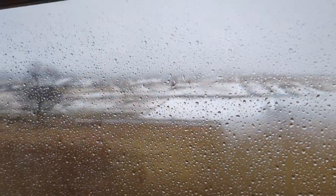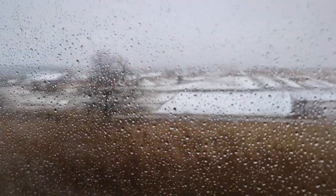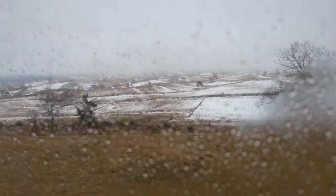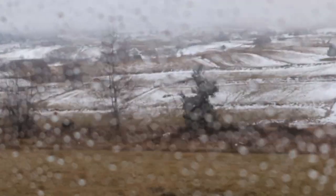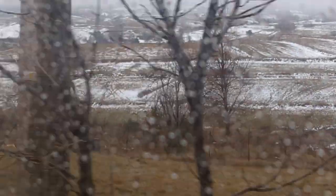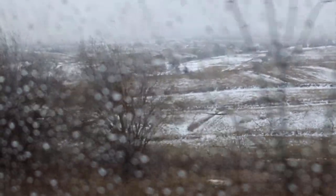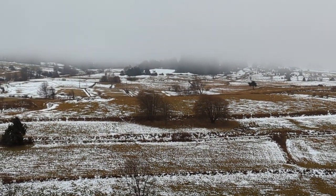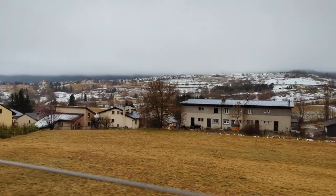Okay, we're beginning to come underneath the cloud line there. You can sort of see it. We've just come under the clouds, and those are the Pyrenees going up on the other side. So you can imagine really nice mountains there. Here's a view without the raindrops. It's just lovely, isn't it?